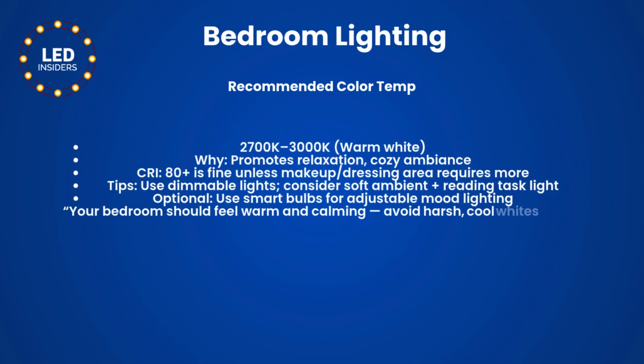Bedroom lighting, recommended color temperature 2700 to 3000 Kelvin, warm white. Why? It promotes relaxation and a cozy ambiance. CRI 80 plus is fine unless your makeup or dressing area requires more. Tips: use dimmable lights. Consider soft ambient plus a reading task light.